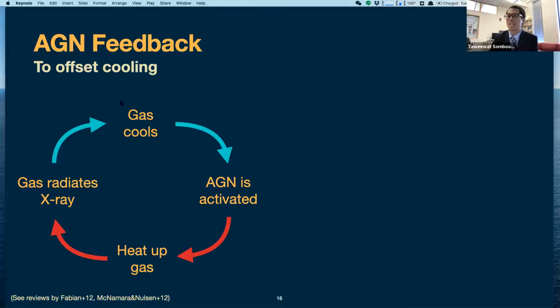Okay, so here is an example. Here is a quick diagram of what happens. Basically, the gas radiates out X-ray energy, and that gas starts to cool as it radiates out the X-rays. And then the AGN gets activated from all the cool gas going into the center of the cluster. And then the activated AGN creates a large output of energy from the black hole, which heats up the gas. And as the gas cools down, it radiates out X-rays again. And it goes into a feedback cycle called AGN feedback.